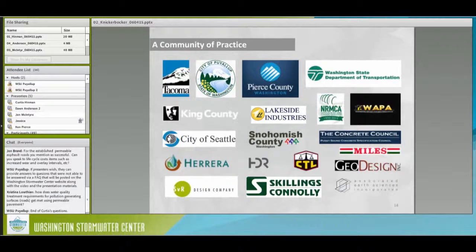And this is all the logos from those that were involved in this process. I'd like to really point out that we have municipalities, consultants, industry representatives, civil, environmental, geotechnical, and in my opinion, most importantly, the materials engineers and materials testing firms.